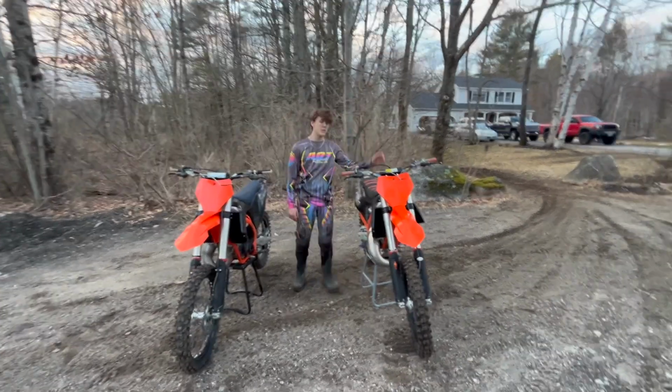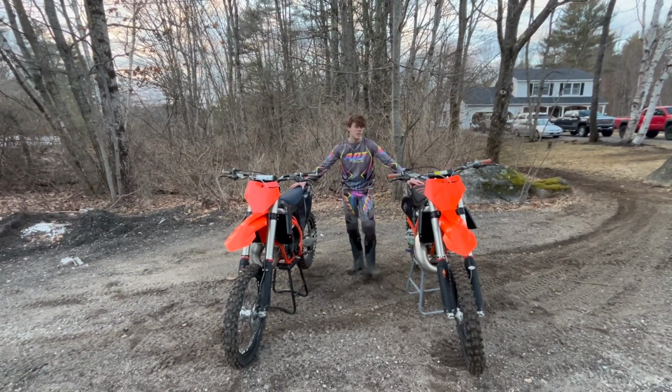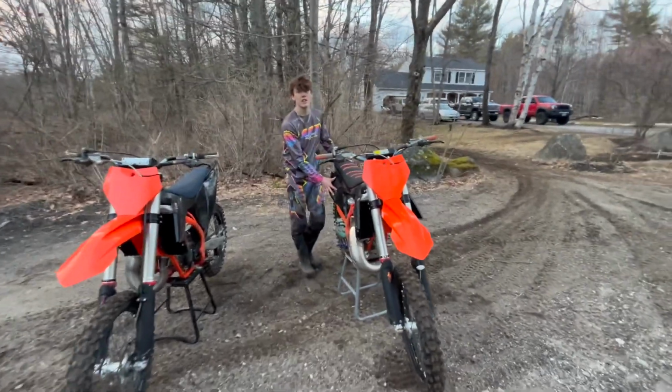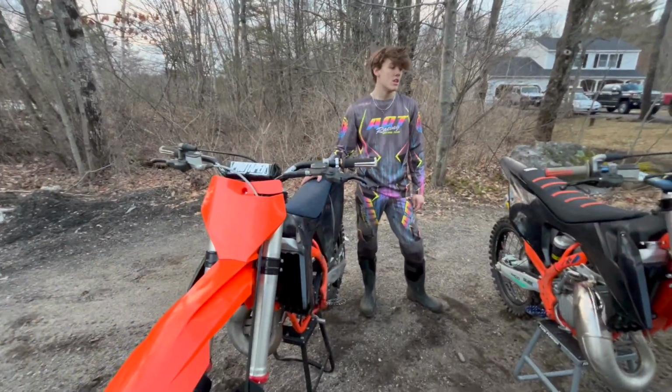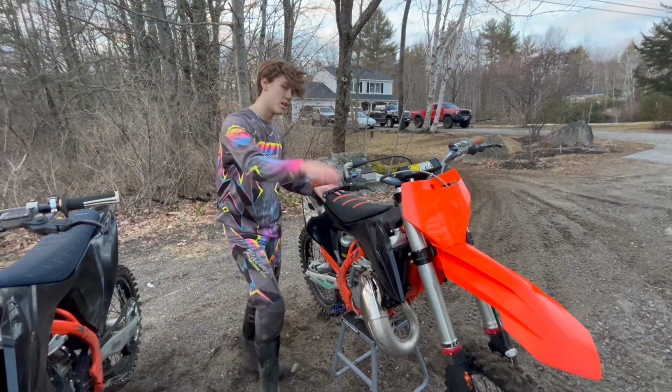Today we have a 2022 KTM 125 SX, and literally it's green. This one has an FMF, and this one has a Pro Circuit. So we're gonna be doing a sound test. We're gonna start with the FMF.